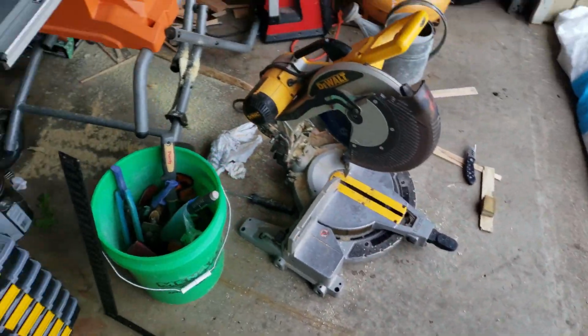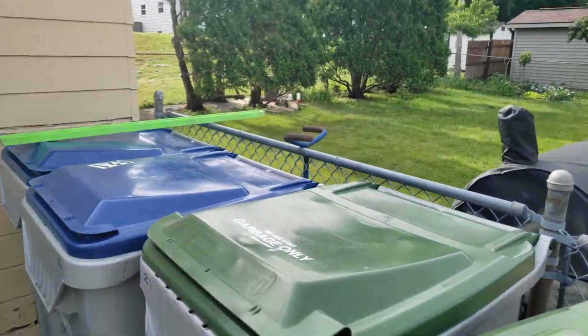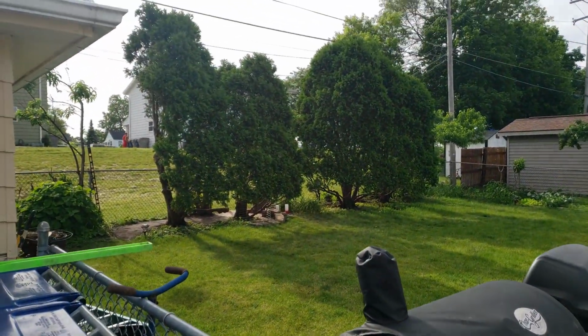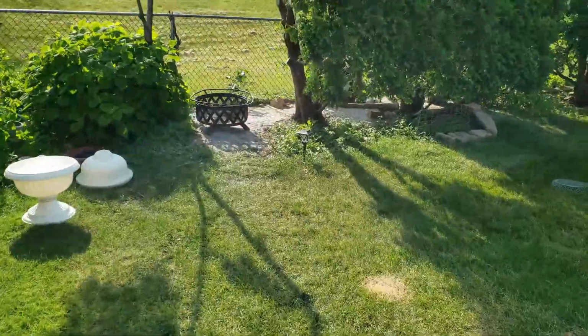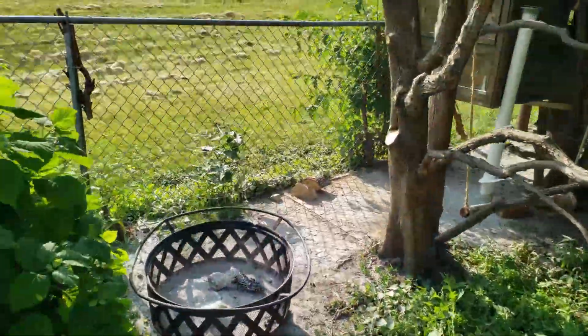Just gotta move it from here to over here. Past the fence, over the garbage, through the metal, into the final location. Dun dun dun.